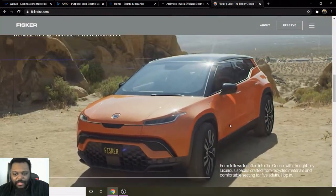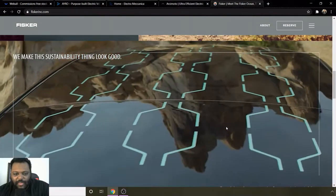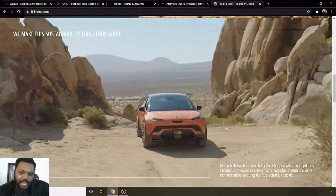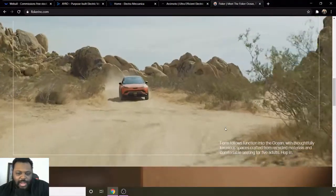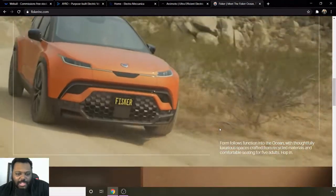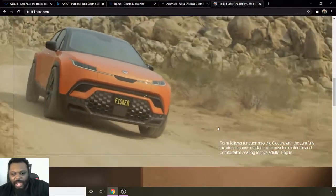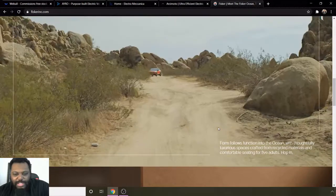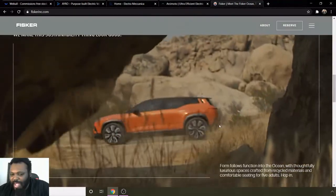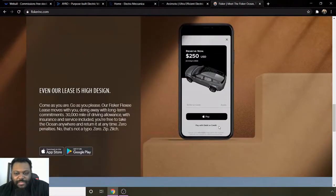So this is the video of what it looks like. Pretty sleek design. Looks nice in my opinion. Kind of a sportier SUV. They're showing it doing some off-roading, which I don't think I would put this as an off-road sort of vehicle. But hey, whatever floats their boat for advertising.